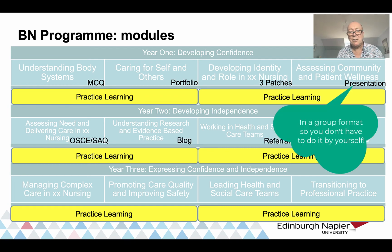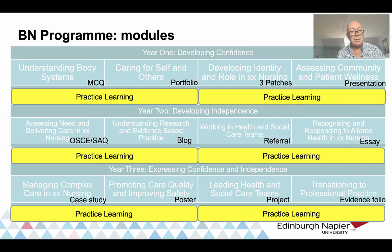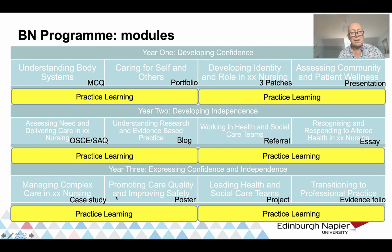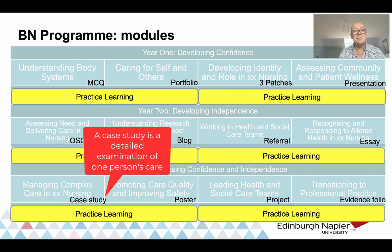So these are all the assessments, and more detail of this obviously is in every module description on Moodle. But just to quickly highlight a couple, we hope to go back to the observed structured clinical examination. That's what this is. The students really like this after they've finished it mainly, but it's about doing an observed clinical examination in practice. So you would interact with a patient and ask them various questions, and that's how that exam would work. And here, for example, managing complex care in nursing, well, a case study comes out of that. So you can see how we've tried very hard to make the assessments fit with the content and the theory that we're teaching.